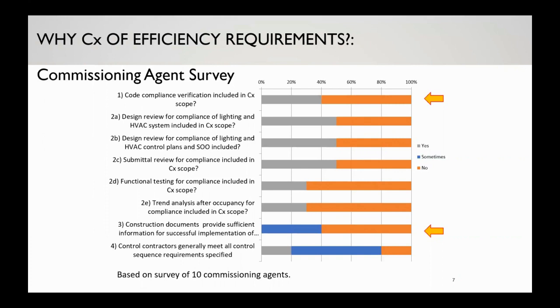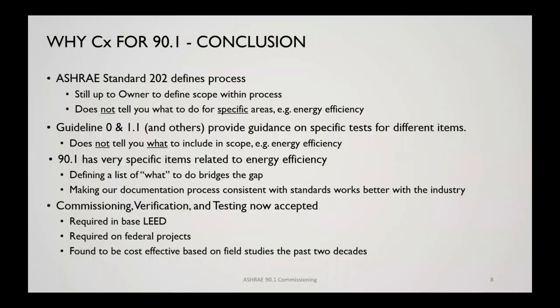And also, the same number, 6 out of 10, found that the plans and specifications they were used to looking at did not really include clear language around the efficiency requirements. So there's a real need to bring that up and get some focus in the energy efficiency area with the building construction industry. So to conclude why we have a modification of the commissioning for 90.1, there is ASHRAE Standard 202 out there. It defines the commissioning process, but it's still up to the owner and the commissioning agent to figure out what they're going to focus their commissioning efforts on.